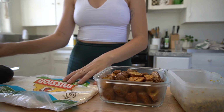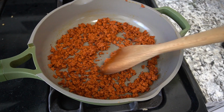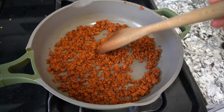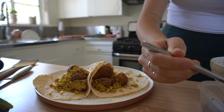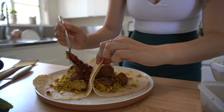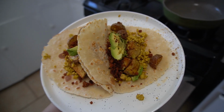Happens sometimes. Day three, I made breakfast tacos with my leftovers from the morning before, but I also made some soy chorizo from Trader Joe's. I've been so intimidated to make this because it just looks so realistic, but it's honestly very easy and it tasted great. And these tortillas are much better suited for breakfast tacos than burritos. We'll totally make this again.